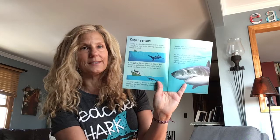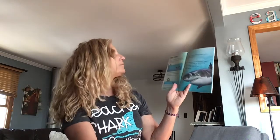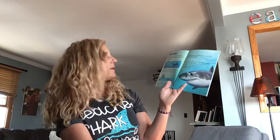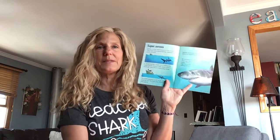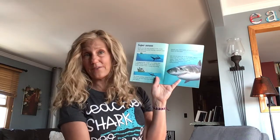They have super senses. They're almost like a superhero, a shark. It's like superheroes of the sea, right? Sharks are the best hunters in the ocean. They have very good hearing, eyesight, and a great sense of smell, right? A shark can smell food from really far away. Kind of like me sometimes when I'm hungry, right? Sharks also have extra senses that help them find food. Wow, they have superpower senses.